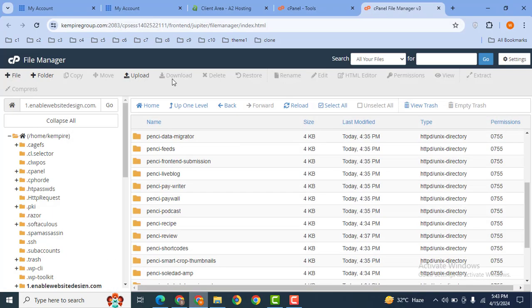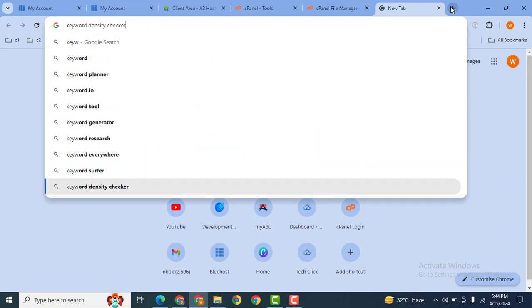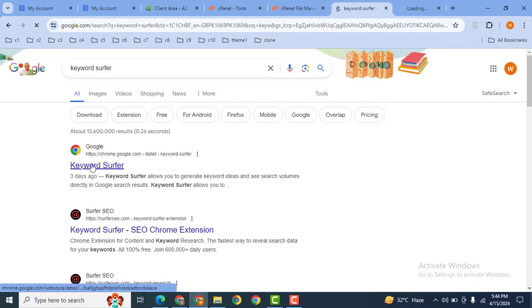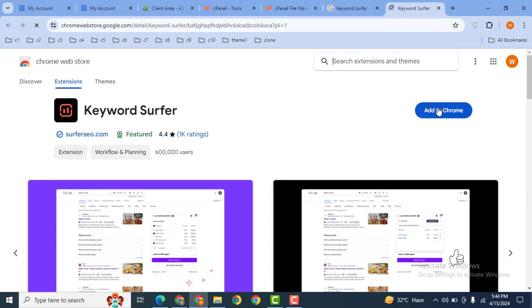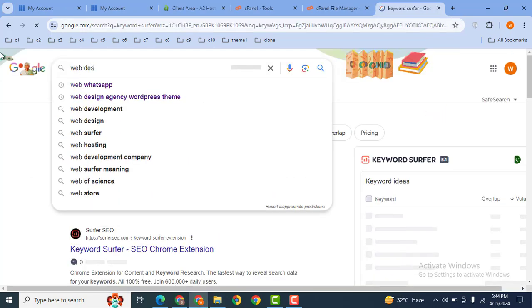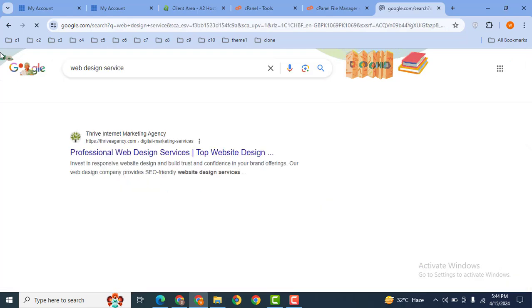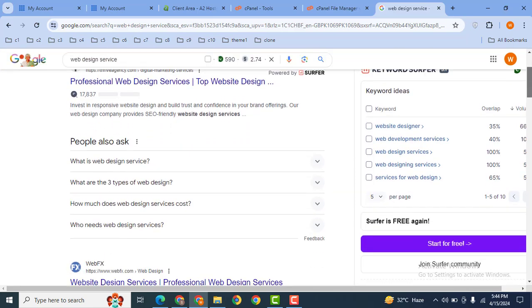For the keyword research, you can install an extension called Keyword Surfer. You can go here on Google Chrome, and you can install this extension for the keyword research. Simply click on add to Chrome, and after that add extension. I am searching for a keyword, web design service. Now here you can see the extension is installed and it is showing the results.